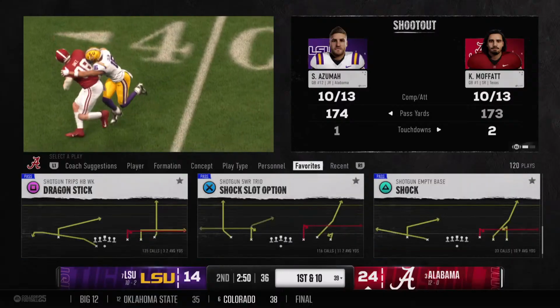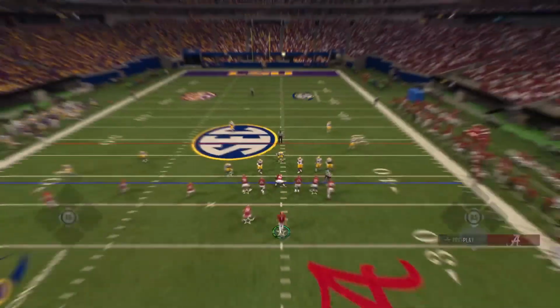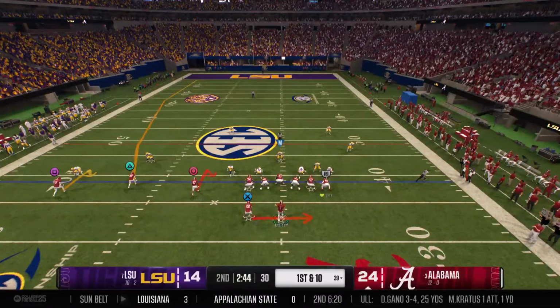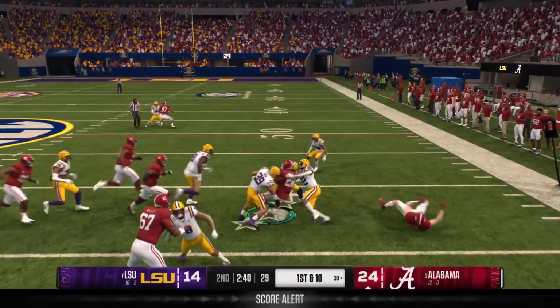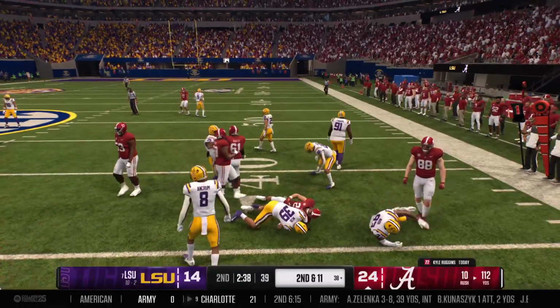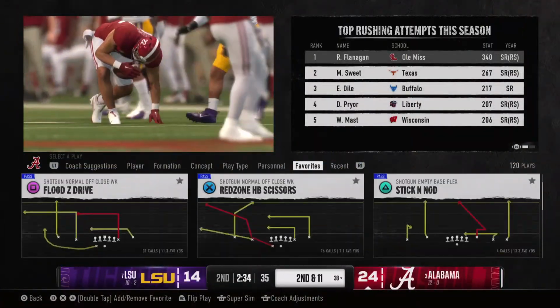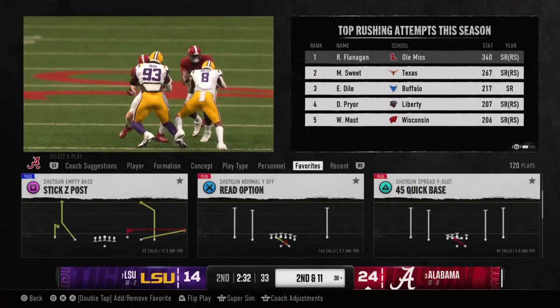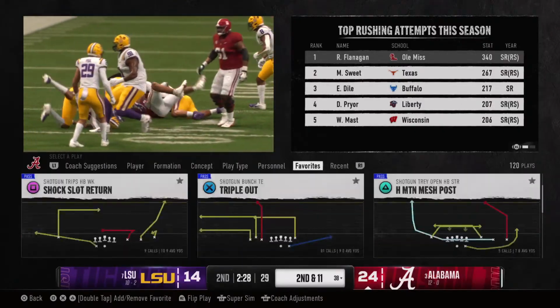Chris, how about this? I mean, there's nobody open initially. He rolls out to get out of the pocket away from the pressure and eventually finds the big tight end for those positive yards and that first down. They'll stop him behind the line for a loss of 1. This guy has been dominant all afternoon long, but that time, the defense has got to be asking themselves, where has that been? To finally get to him behind the line.